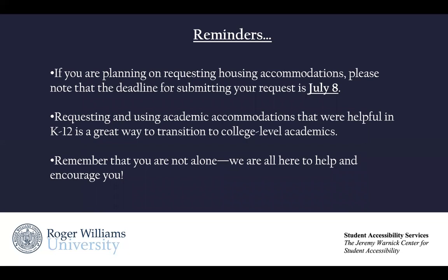All right. So reminders: if a student is planning on requesting housing accommodations, please note that the deadline for submitting their request is July 8th. Requesting and using academic accommodations that were helpful in K through 12 is a great way to transition to college level academics. That's huge. We stress that. And remember, you are not alone. We are all here to help and encourage you. Laura, anything to add? Just the welcome, and please come in, come often, come early. We'll be here with you till the day you step in as a first-year student, till the day you graduate.